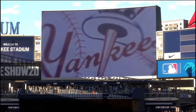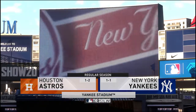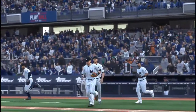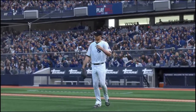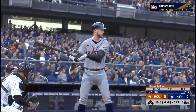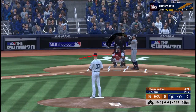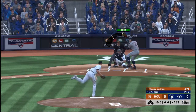We are under the lights this evening as we get you set for another edition of Baseball on the Show. A good matchup here for you tonight between the Houston Astros and the New York Yankees. So stepping in, George Springer. He'll get us started in this one under the lights. Houston, the center fielder, George Springer. Ready to deliver. Here's the first pitch.